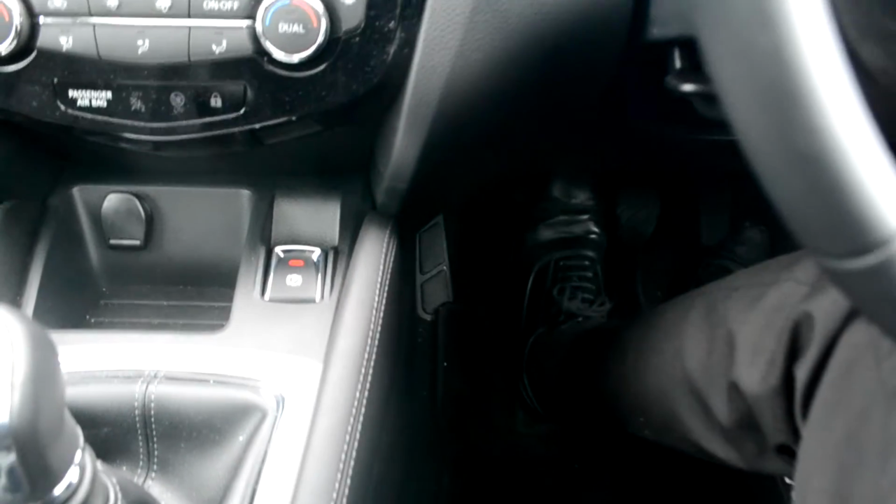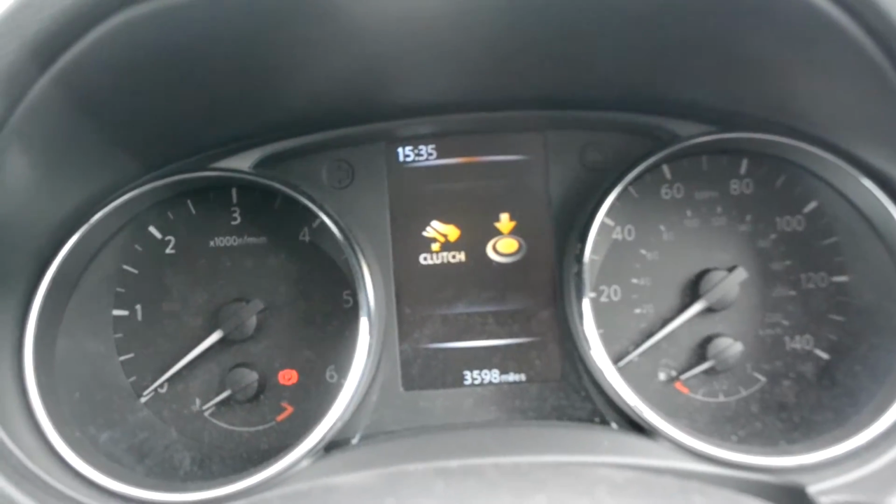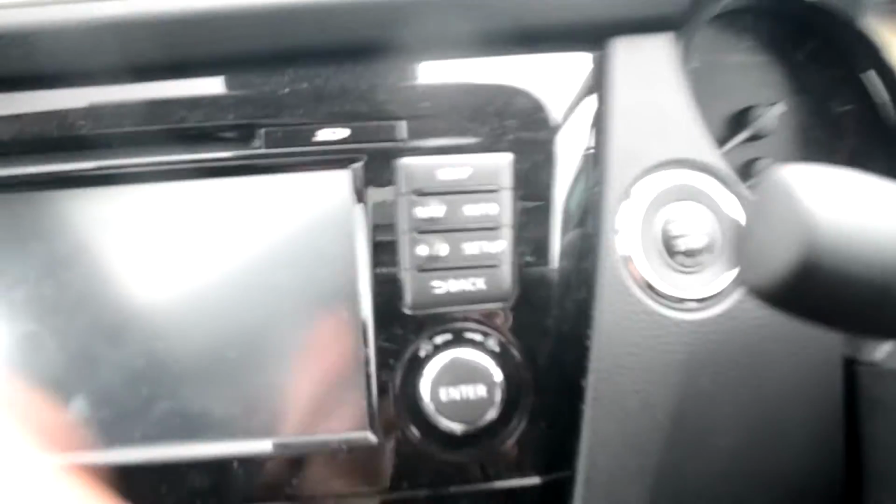If we have a quick look at the speedometer. Now, to start the engine, we put our foot on the clutch. And as you can see from the dialog box just there, it says clutch and button. So, what we do is we click the start-stop button.